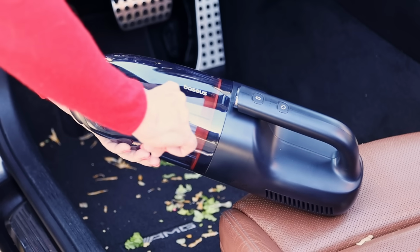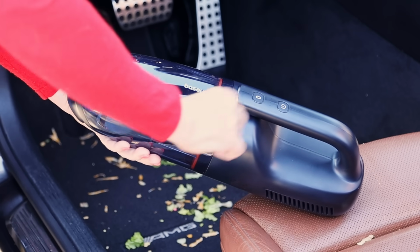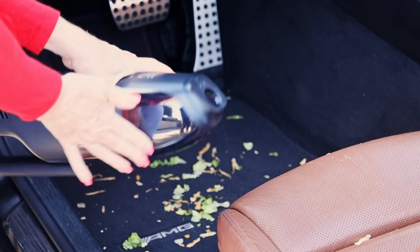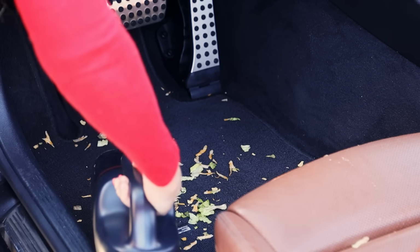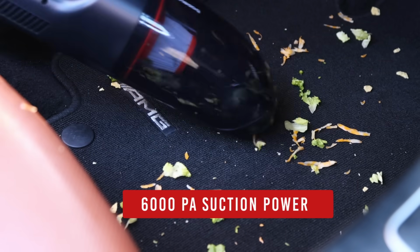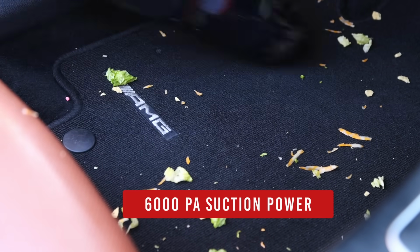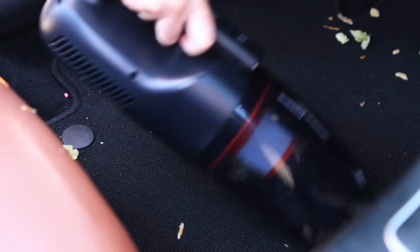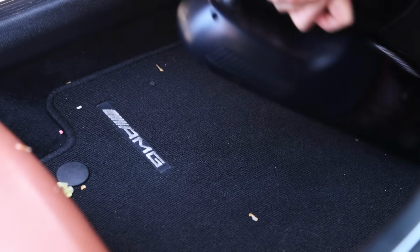There's many ways to use a Baseus with all the different attachments. Well, when I have a mess like this, I just want to use the biggest hole I can to start off. The Baseus AP02 has a power of 6,000 PA. PA is short for Pascal pressure unit. The higher the number, the higher the suction power. Many vacuums have suction power between 1,000 and 2,000 PA, but not the Baseus AP02.